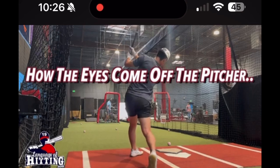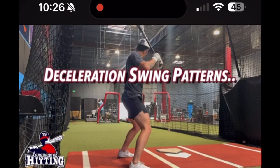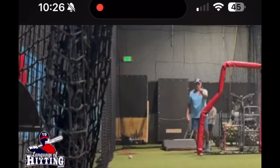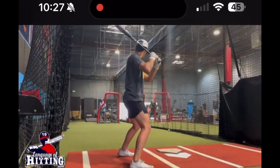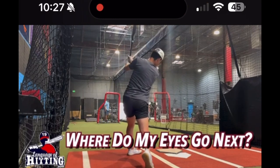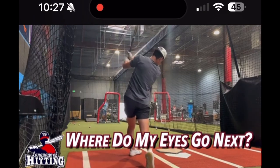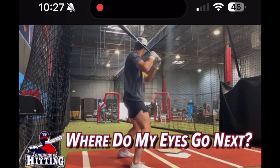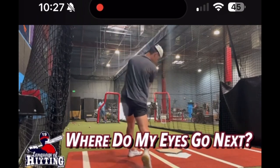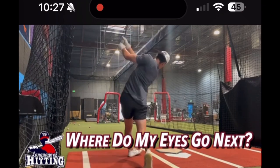Number one, we are working on his technique of coming off the pitcher. Number two, what is the best deceleration pattern that's going to naturally fit his athletic disposition. When you're helping the hitter to understand, how do I come off the pitcher? The hitter has to understand this simple concept: where do my eyes go next? It helps the hitter to understand that you as a hitter need to plan, you need to prepare, you need to expect where your eyes are going to find the ball in a flight path. See, these ideas are held inside the folder that's called hitting perception.